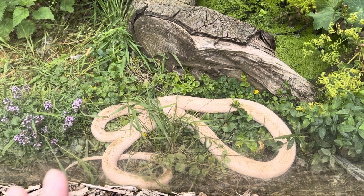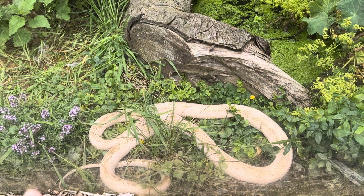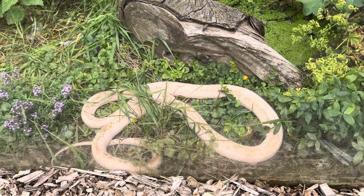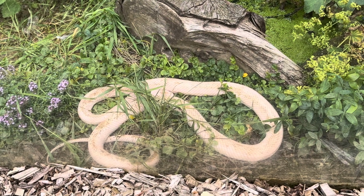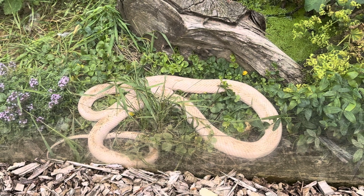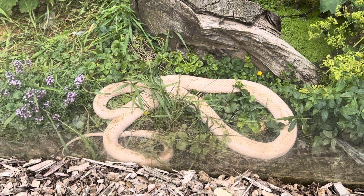Not scale rot, absolutely not scale rot. Do you know what I think? A bit like a pig. Being an albino, he's just got no UV protection, and he's actually got sunburn, and it's affected his skin. So he's coming out today, despite the rubbish weather. We have had some sun.